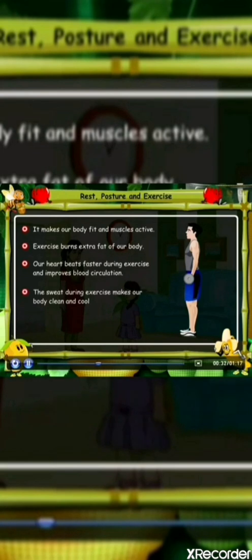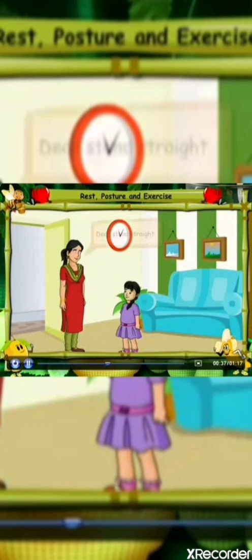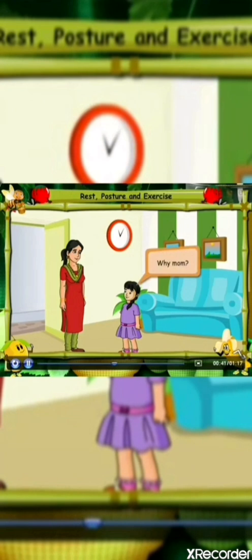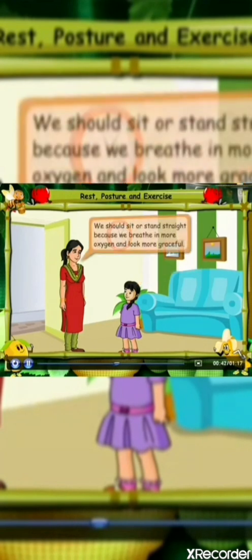Now we have exercise, rest, and postures. Exercise. See, all these children are doing exercises and in a good posture. Our body gets tired after doing work. The muscles get fatigued. To feel refreshed and energetic again, we should take rest and sleep. In addition to eating a balanced diet, it is also important to exercise regularly and take enough rest. Exercise increases the flow of blood to the muscles and keeps us fit and healthy.